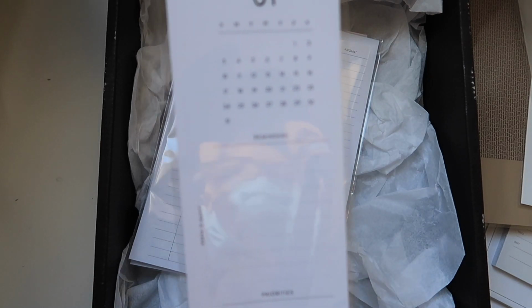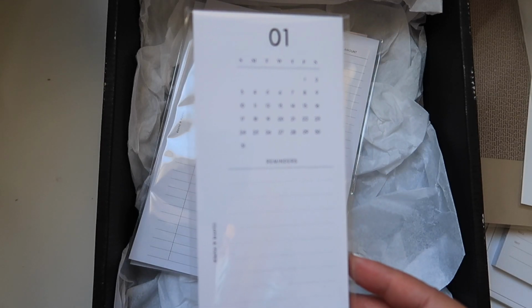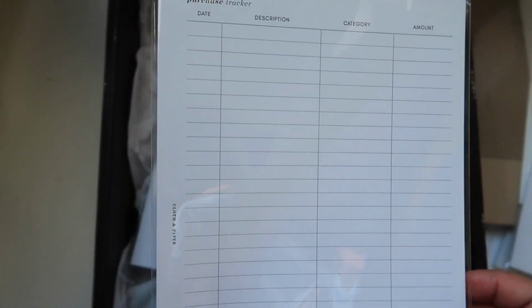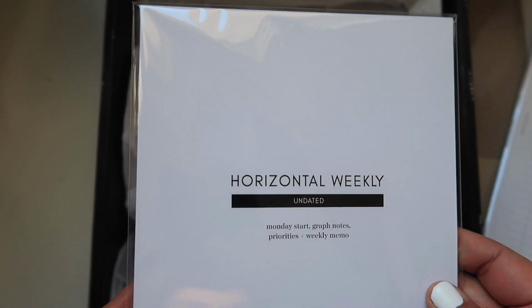So here's the half-page monthly inserts. And this doesn't come punched too. Is it weird? Next are these purchase tracker inserts. There you go. And lastly is the horizontal weekly inserts.